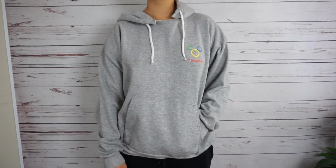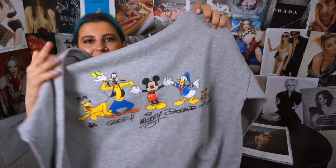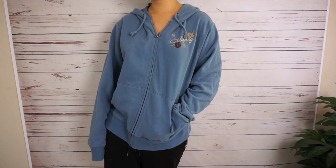But the collar is a little bit ripped off. I feel like someone did that on purpose though. And then the back just has all the classic Mickey and Friends. This is actually really cool. It kind of has that vintage look to it. And then the front just says Mickey in cursive.